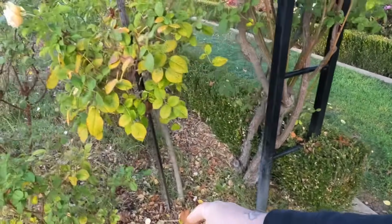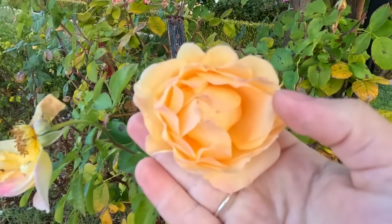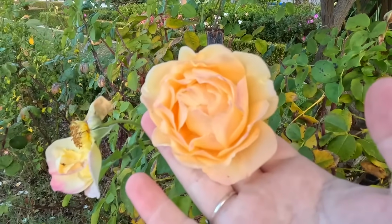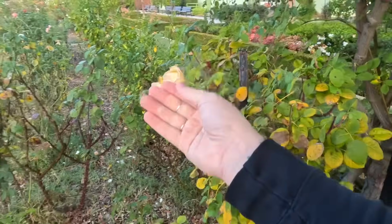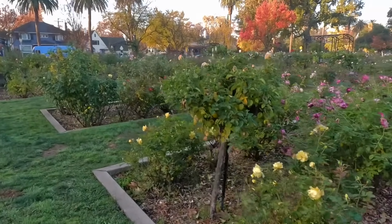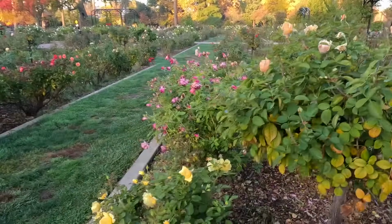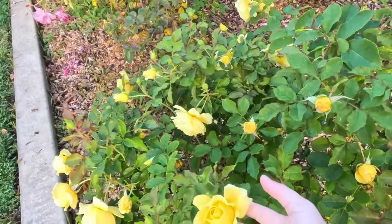You can see some standards. Look at that. That is so, so pretty. I love this peachy color. If you guys look out this way, I'm sure you can see how many roses there are. Like I said, I see names on some of these roses, but not all of them. I think there's a lot of repeats is the way I'm kind of seeing it.